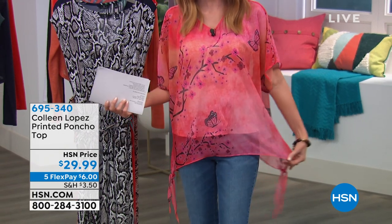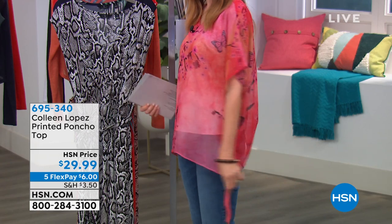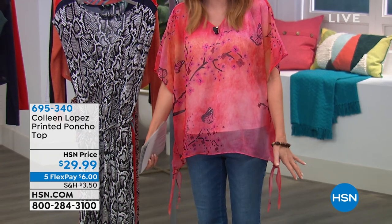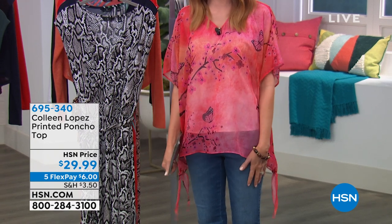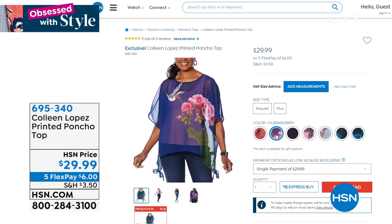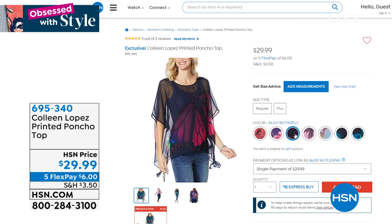This is $29.99. We have a few different prints. It is absolutely fantastic, and I'm usually a legging person, so this is gorgeous with leggings as well. This is called the Cherry Blossom. It is beautiful with oranges and a little bit of melon color. It's got all of the little cherry blossoms. It's just a really, really pretty floaty look.